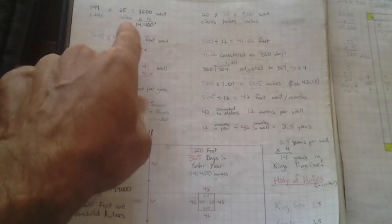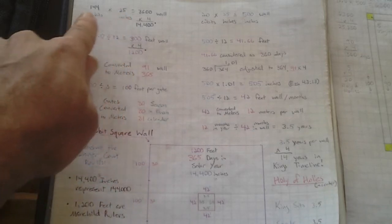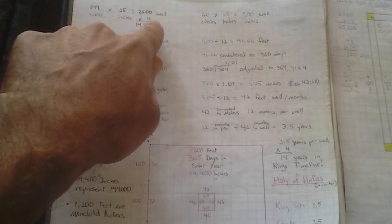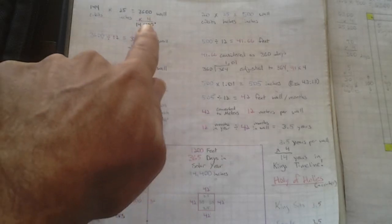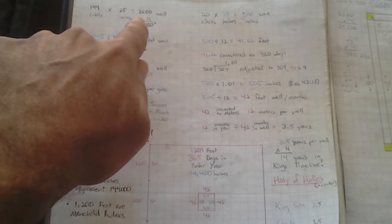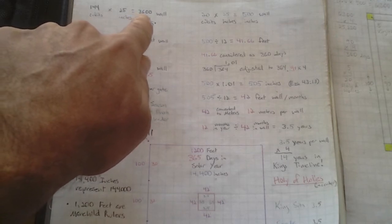We've determined that the number of inches in a sacred cubit is 25 inches, and there's 3,600 inches in one wall, and there's 4 walls. So we're going to find some amazing things with these numbers. I hope you can see these numbers and understand their relationship one to another. Okay. Now, 3,600 relates to 360. Just like there's a prophetic day, 360 days.